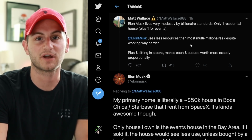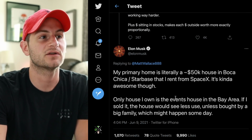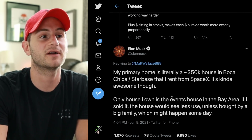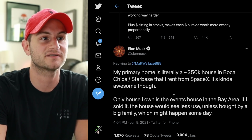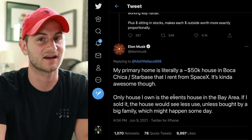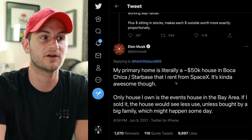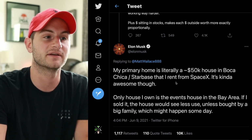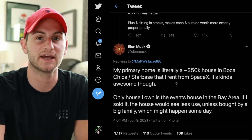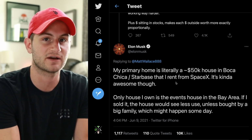not using a ton of resources, basically because he sold some of his homes, Elon said, this is interesting, his primary home is literally a $50,000 house in Boca Chica Starbase that he rents from SpaceX. "It's kinda awesome though. The only house I own is the Events house in the Bay Area. If I sold it, the house would see less use unless bought by a big family, which might happen someday." So the one house that he owns, he doesn't really live there, he just rents it out for events.